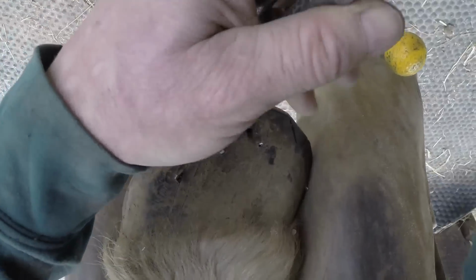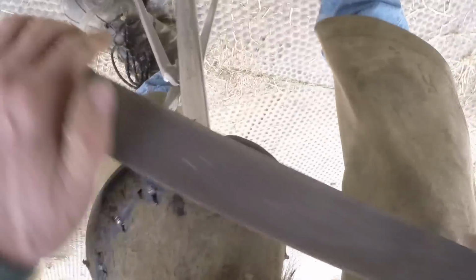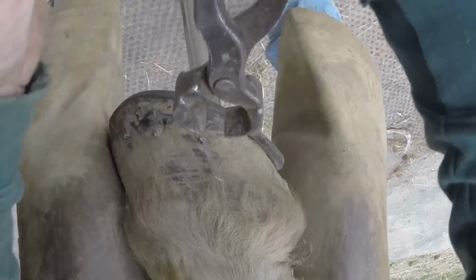Yeah, so your feet are made of keratin, and they're basically strands and strands and strands of keratin, all arranged very, very tightly, running from top to bottom. They're like individual hairs almost, but they're compressed so tightly that it makes the foot hard. The frog is made of exactly the same stuff, but arranged less tightly, which is why it's soft. And again, the sole is made of the same stuff, again arranged in a different order, so that that is not as soft as the frog, but not as hard as the wall. So there's 3 different types of the same thing.